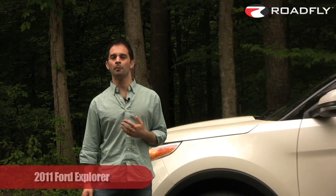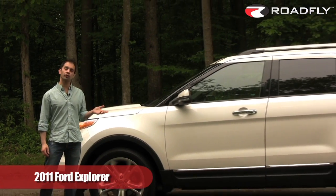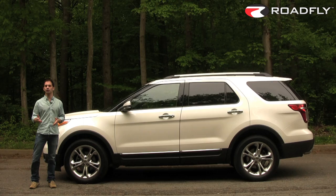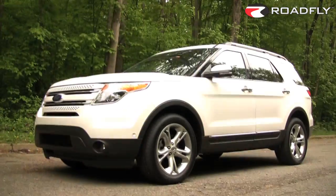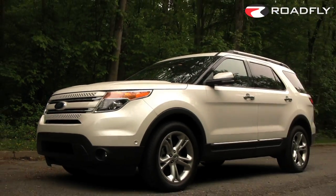Today, I'm taking a much-needed break from 400 horsepower luxury sedans to focus on Ford's all-new Explorer. This total redesign heralds a new direction for the vehicle that single-handedly spawned the SUV craze back in the 1990s. So much is new about this car that it's hard to know where to start. But here's the basic rundown.